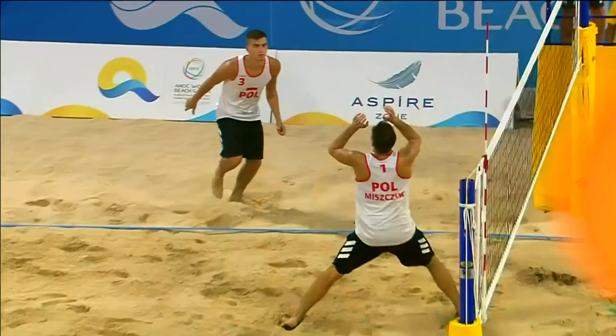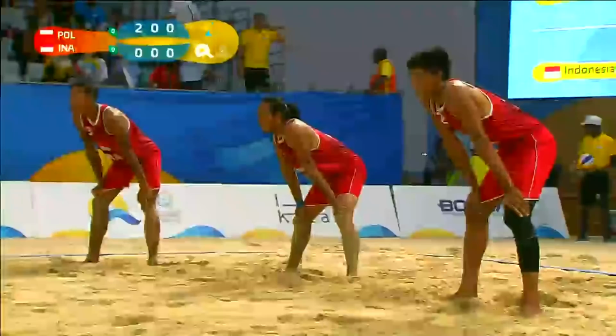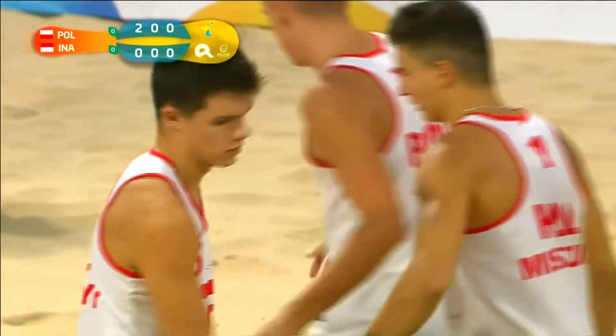It's a great rip from Cook. Very much wrist operates away from the body. He's got two blockers on him. He's got good court vision. Goes the opposite way. Too much on it. First points for Indonesia.